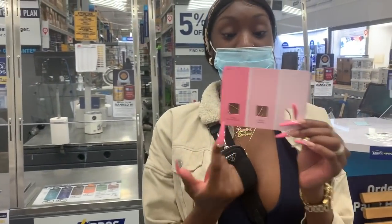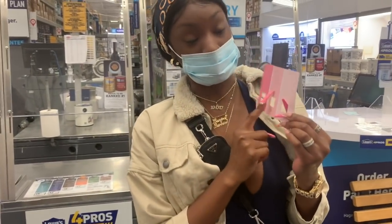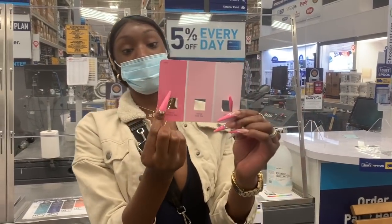If y'all pick any other color except for this one, you're not a bougie babe. Because you know this is too light. You know this is too light. Sweet pink. Yeah, this one is cute. That's my name.